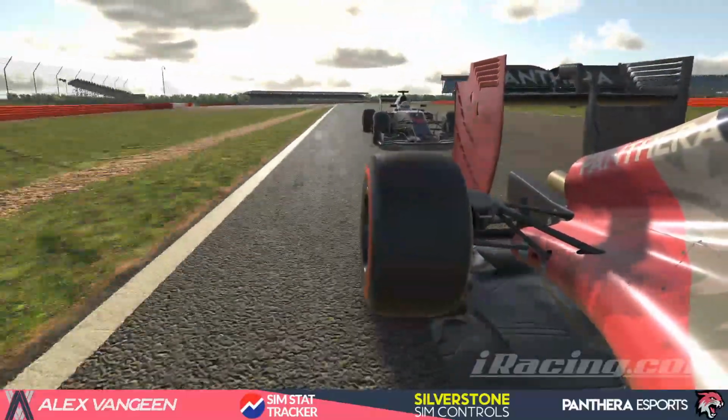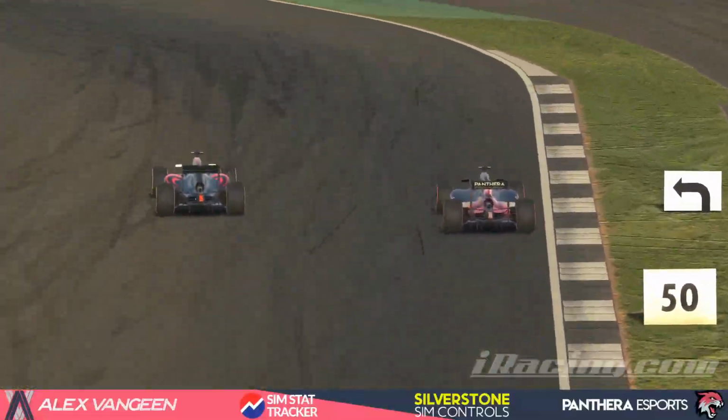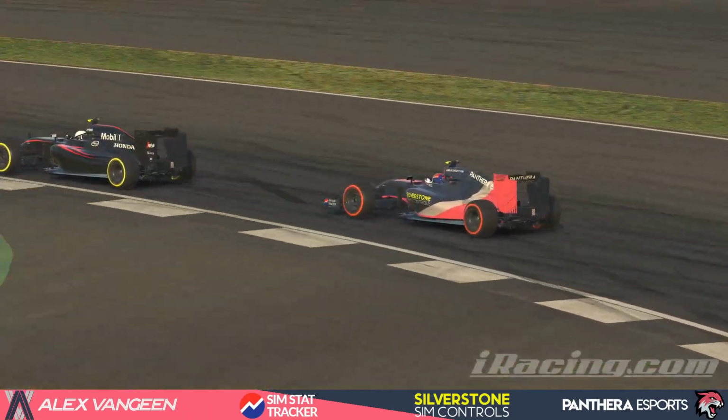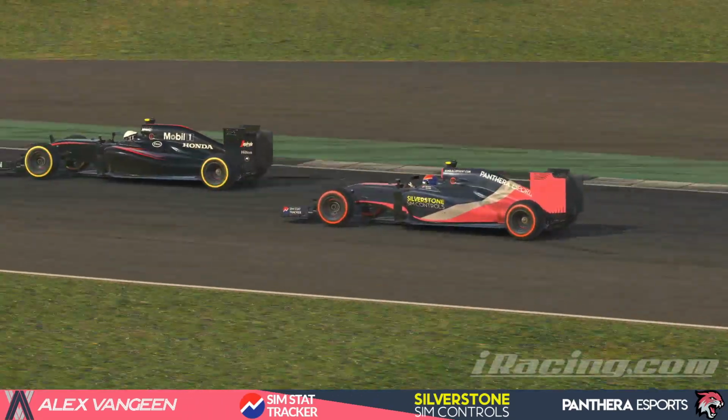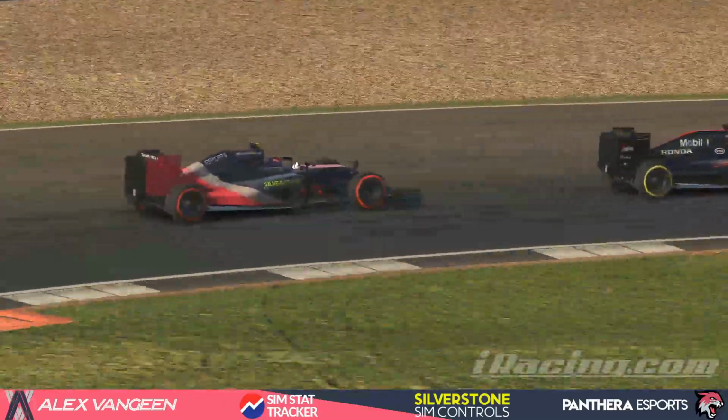He'll have DRS here as he comes out, pulls alongside me, and again gets a nice run into Brooklands. I don't put up too much of a fight because it's rather pointless. I'm just trying as hard as I can to stay close to him.